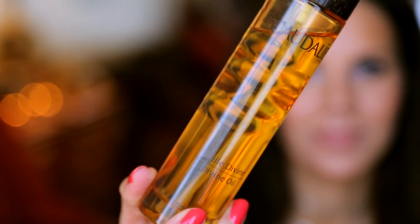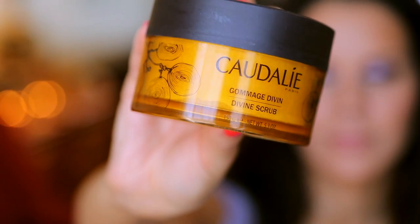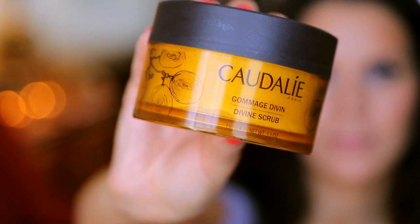I also got the Caudalie Divine Oil. I actually grabbed a small bottle of this from Sephora a while back. It is awesome. It is so expensive. So I was really excited to see a large bottle in there and, you know, total score. It's amazing stuff. I also grabbed this Caudalie Divine Scrub. I used this actually in New York, right when I got back from the shoot. I was like, let's have a little spa time, and this stuff is truly out of this world.